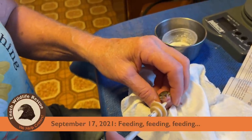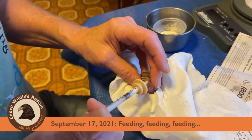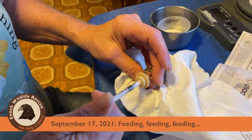So what you doing, Sue? I'm trying to feed a baby chipmunk. It's a little late in the season. In fact, very late in the season. I thought baby season was over. So did we.